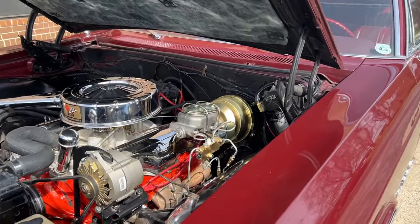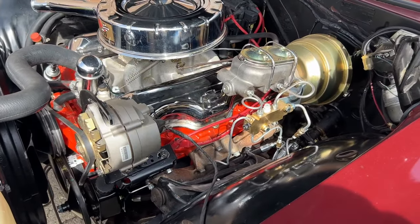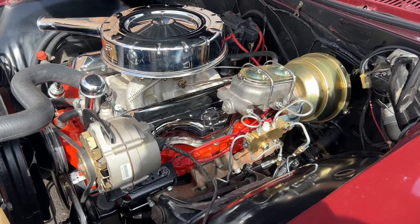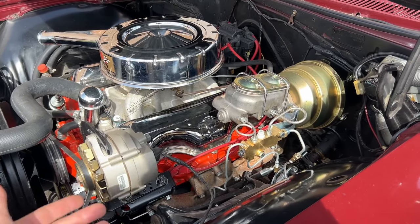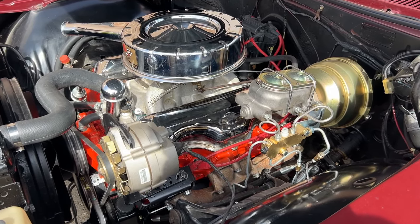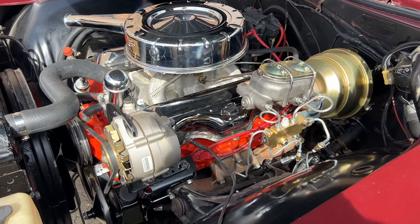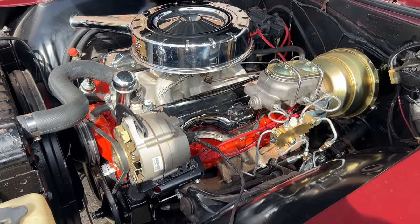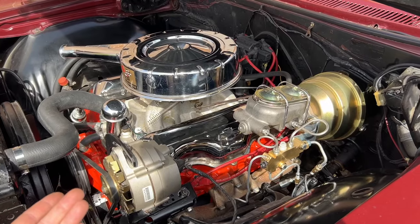Underhood, I mean, attention to detail. And I love that they put stock exhaust manifolds and not headers. That's huge. It's got stainless steel exhaust, which from looking at the pictures, shows like new. I'm trying to think if there's anything else. I mean, this looks brand new. I already know that's new. The disc brakes are drilled and slotted rotors.